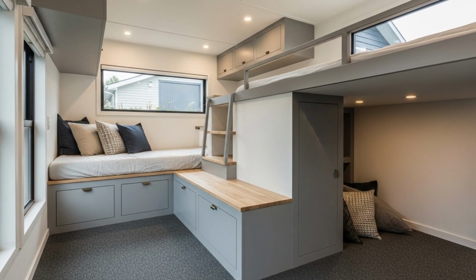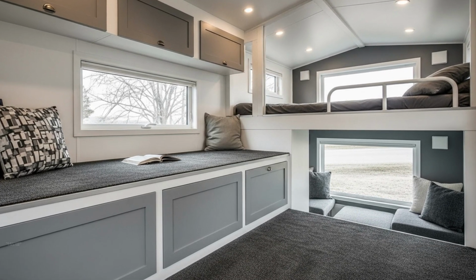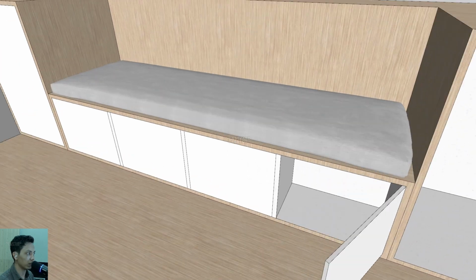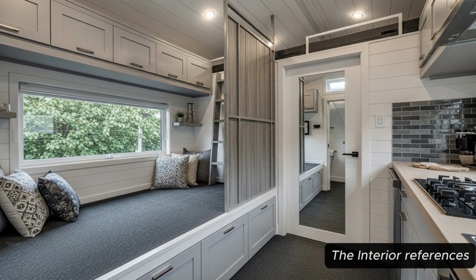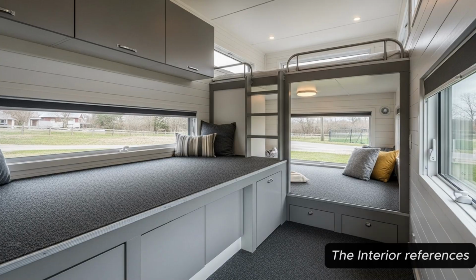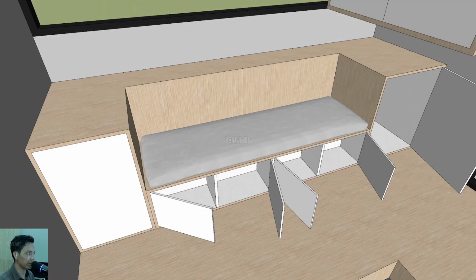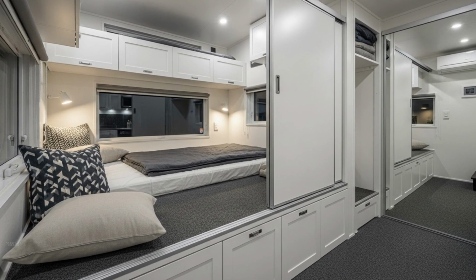The upper section of the sliding partition is cleverly transformed into built-in overhead cabinets, offering ample storage without encroaching on the living area. This high-mounted storage unit is ideal for stowing away seasonal items and everyday goods, maximizing vertical space in the spirit of Japanese efficiency.